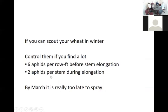Now, if you're going to go out and scout for aphids, you want to go out when the weather is nice, and that's for several reasons. The insects tend to be hunkered down when it's cold, and you're going to be cranky, or at least I am, when I go out and try to scout for aphids. If it's 40 degrees and I'm freezing to death, I'm not going to do a good job crawling on the ground counting those aphids, and you aren't either.